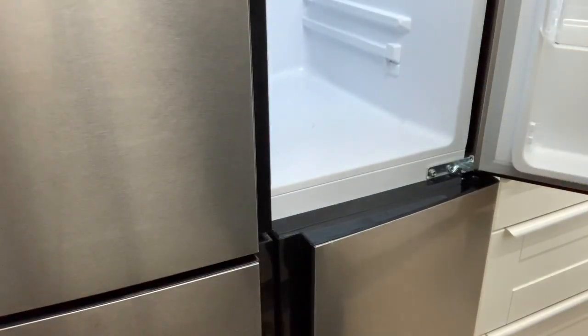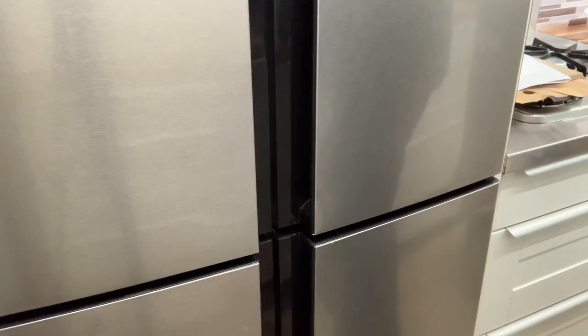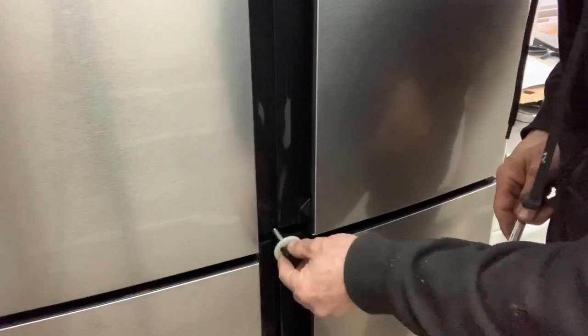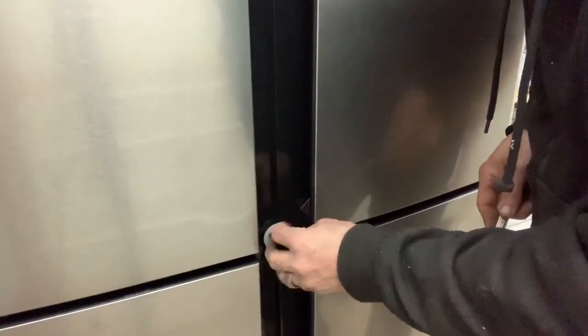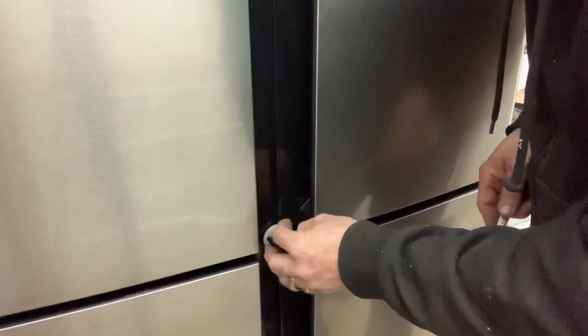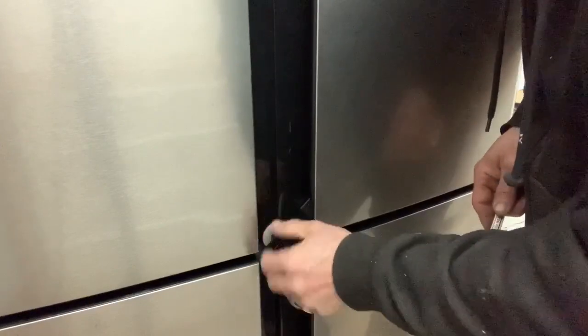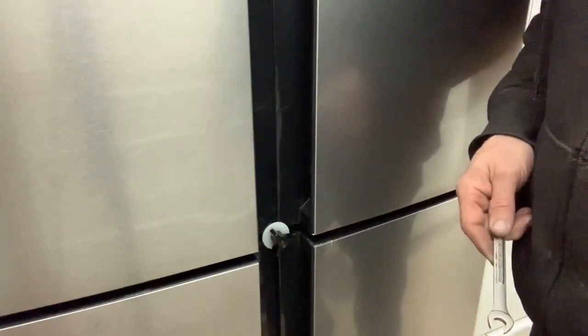Our fridge still closes the way it should. So when we want to be locked for going down the road, simply put this in there, give it a little tighten, and we're done.